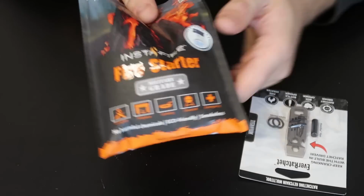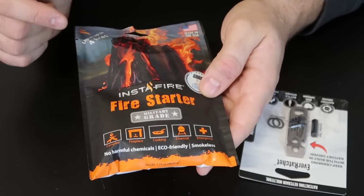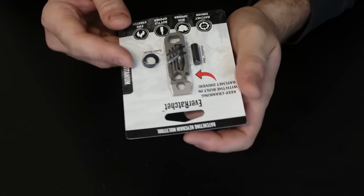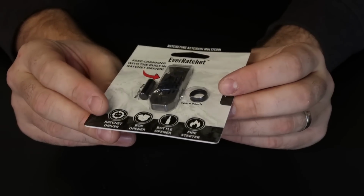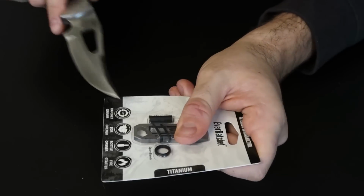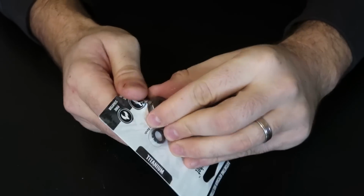And for the next two gadgets, I got here Firestarter. This stuff is really good. I put it to the test a while back. It lights with one spark. And also right here, I got here little keychain multi-tool that you put on a keychain and you have a tiny screwdriver, bottle opener. I think the coolest part about it too, that you got even Phillips head screwdriver.